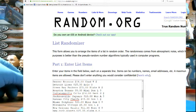Sports Breaks 1045 on May 28, 2016. This is the High Tech Football Case Break. We're about to do the random to see who gets the Patriots. The Patriots have zero hits.